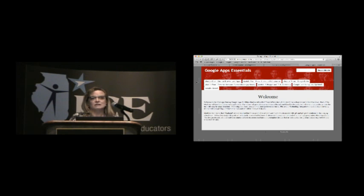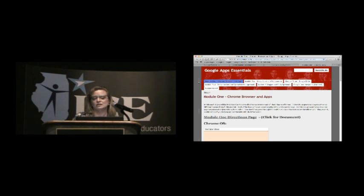This was not something that we could do in our existing PD time for teachers. It was something that we offered to support them before and after school. So this site was built so that technically teachers could say, okay, I'm going to start here and work through this. There were directions on each page.